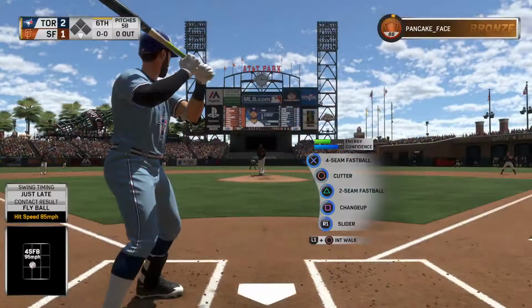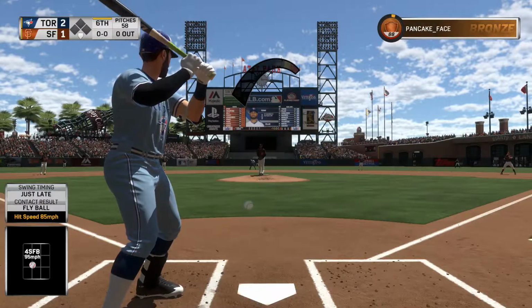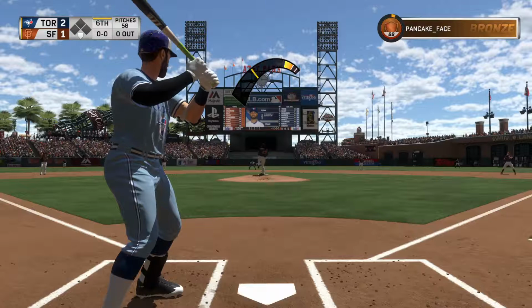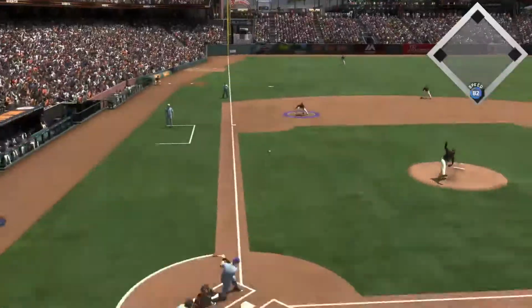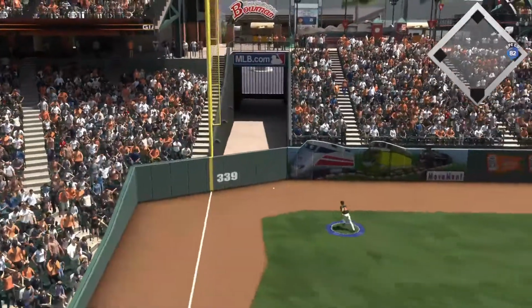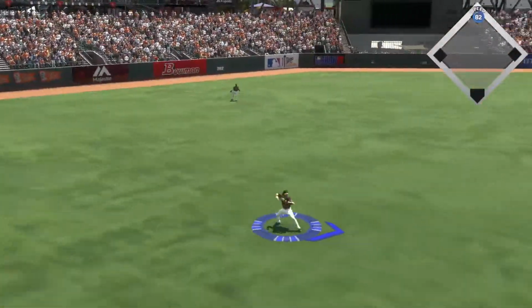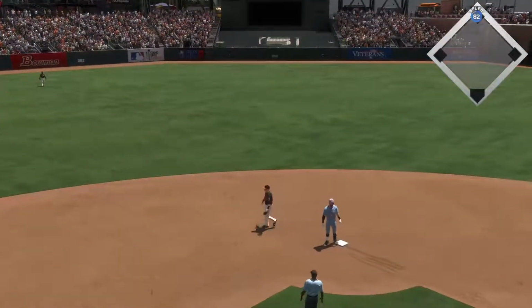Ready once again, Kevin Pillar. He'll try and get things started as we begin inning number six. Pillar. Out in front of a fastball as this is ripped down the left field line. That's going to be a fair ball. Running hard, he's digging for second. And the Jays are in business now. It's a leadoff double.